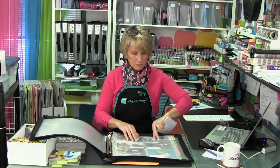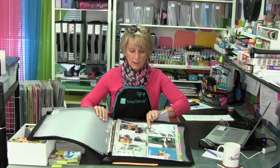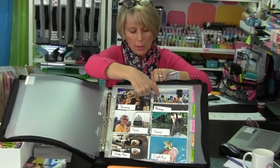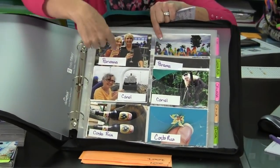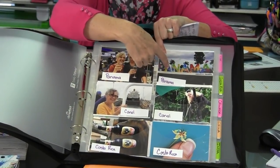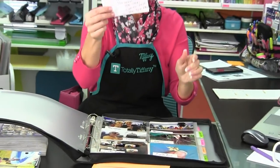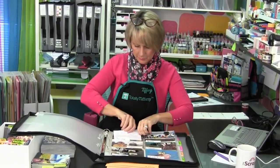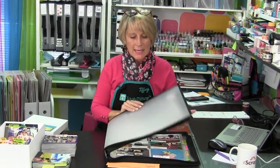stored, right? So whether I decide to keep them in a storage box like this, or I've got mine right here in perfect six pages. So each one of these pages represents a double page layout, six pictures over here, six pictures over here. So I'm going to save my Panama notes right there with my pictures.